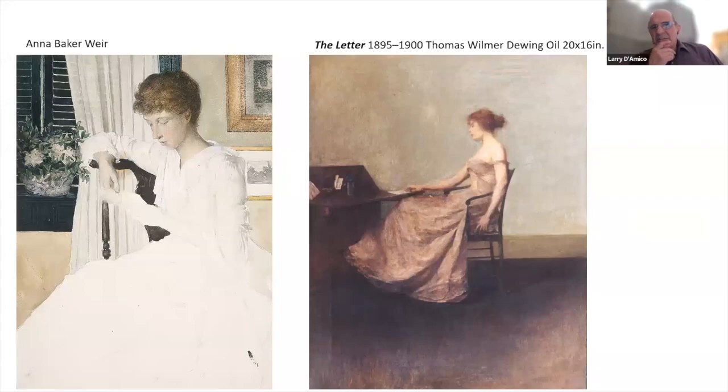And there were a number of American painters. This is Thomas Wilmer Dewing, and he was kind of an artist's artist. He's very refined, very soft focused. The letter is really one of his favorite themes. He did probably, that I know of, at least six different versions of young women reading. I mean, basically, hey, we're texting all the time. So the letter was the text of the time.